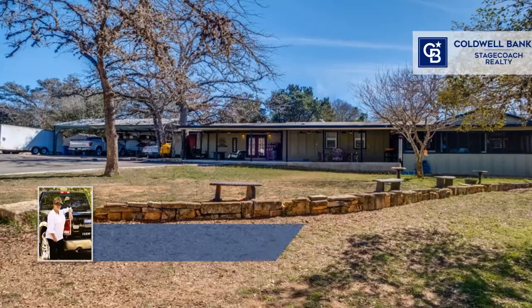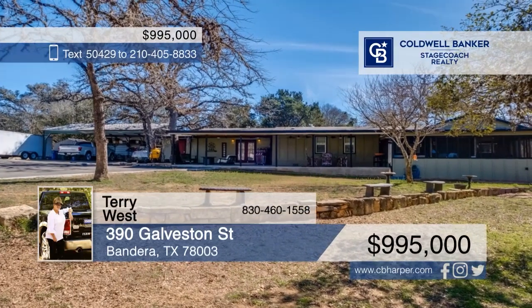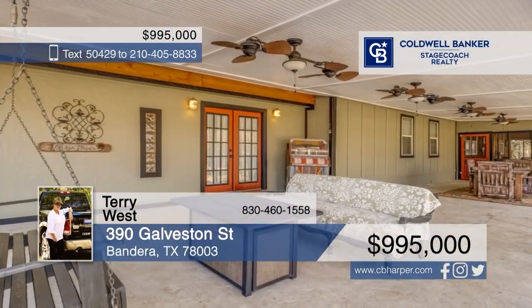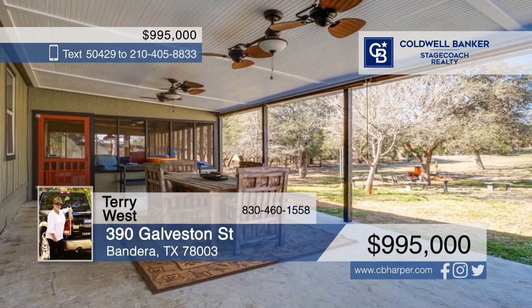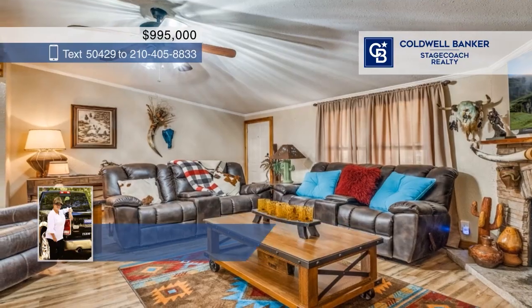Just a half mile from the cowboy capital of the world is 3 acres with 2 homes, 2 fully equipped cabins, and 4 RV spots with expansion and commercial potential with highway frontage.